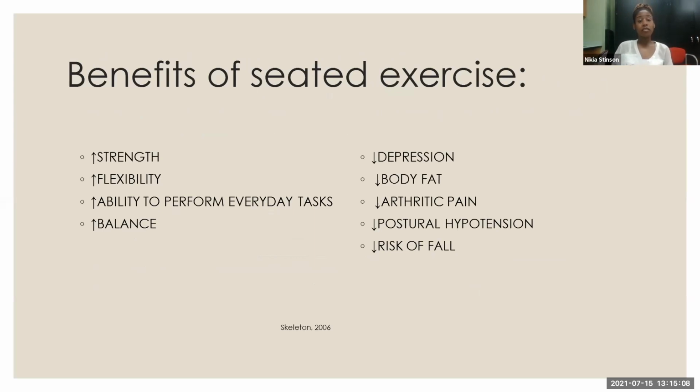Okay, so now getting to the benefits of seated exercise. As you can see here on the PowerPoint, you can work on increasing your strength, improving your flexibility, improving your ability to perform everyday tasks, improving your balance, decreasing depression, decreasing body fat, and decreasing arthritic pain. If you have any issues with postural hypotension, seated exercises work for helping to decrease that. And they also help with decreasing the risk of falls.